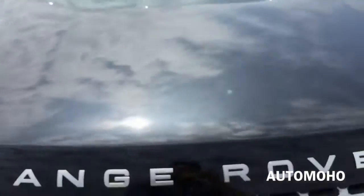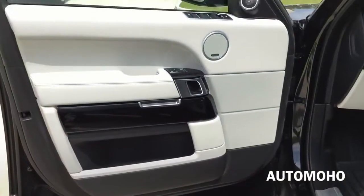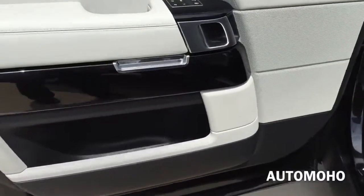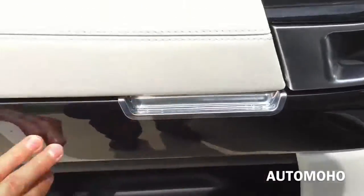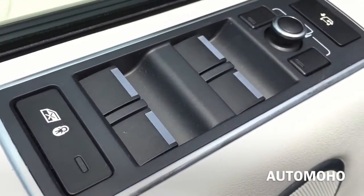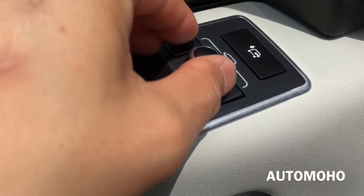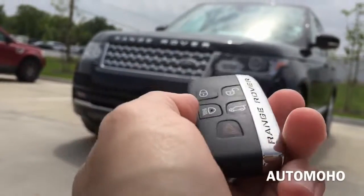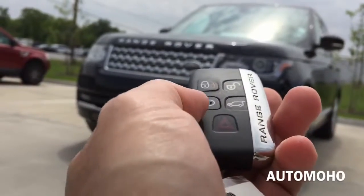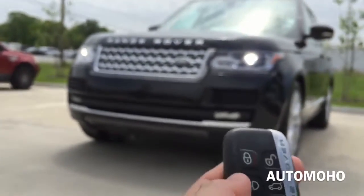Now let's shut it down and take a detailed look at the interior. Here is a look at the driver's side door panel with beautiful dark wood trims on it. All four windows are fully automatic, and there's the side view mirror control. So here we have the remote with Range Rover lettering on each side of the remote. On the remote I have the lock, unlock, light on and off, trunk release, and panic button. Now to turn on the light, just press the light button once to turn on, and press it once again to turn off.